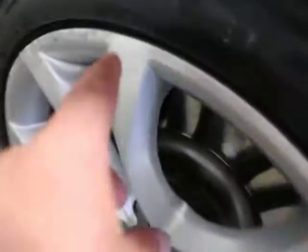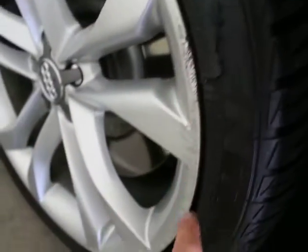And some curb rash here, and here. So, yes, there is curb rash. The other two, we can fix that. Actually, I might just fix it. There's a couple companies in town that do that because it's so common now because of the low profile of the tires, or the rubber.